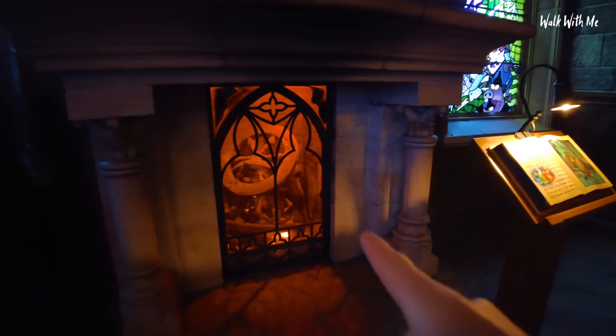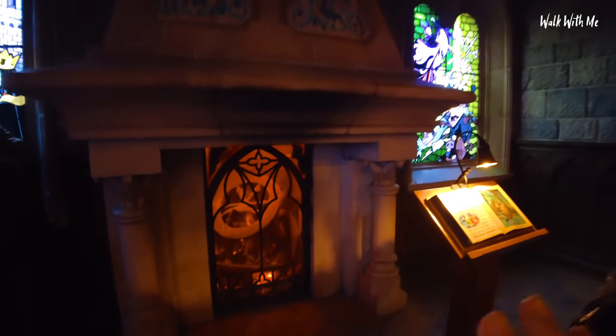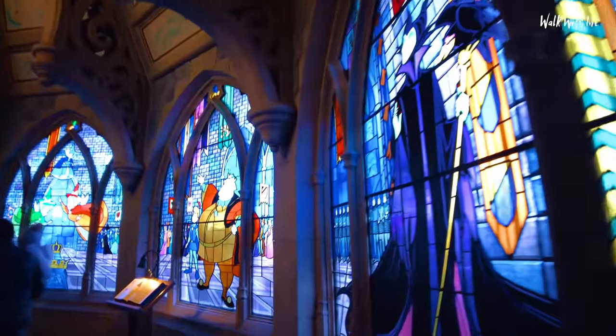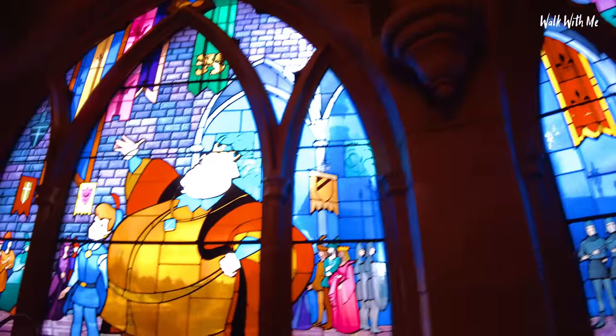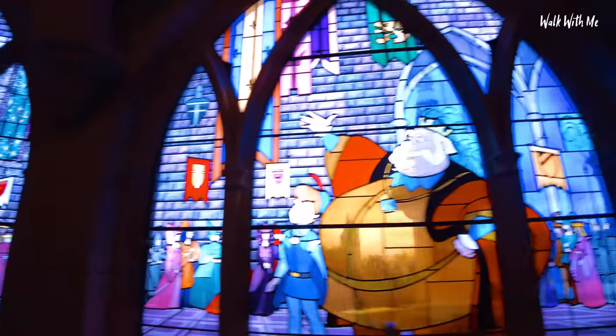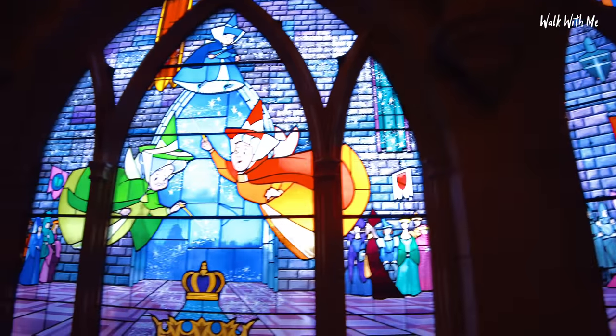That's true. I know that's a fake fire, but it actually feels warm up here, doesn't it? Attention to detail. Look at the tiny little lights on the trees. Stained glass windows with a difference, with some of the past Disney characters. You might remember from Cinderella.